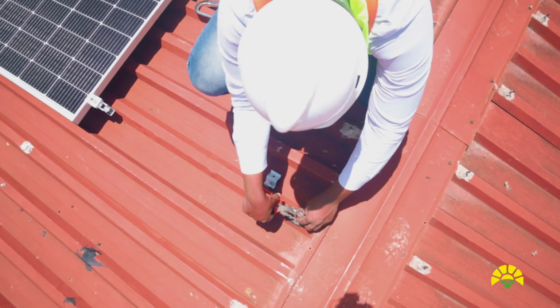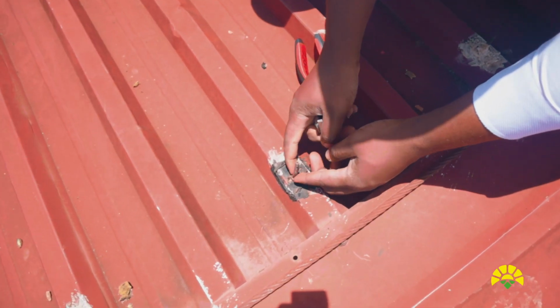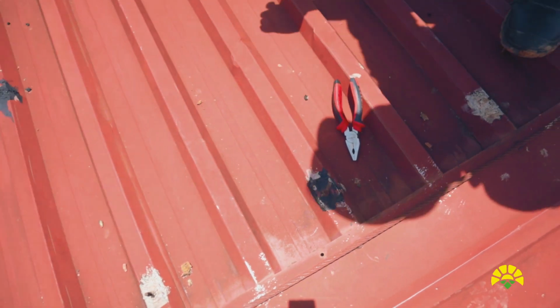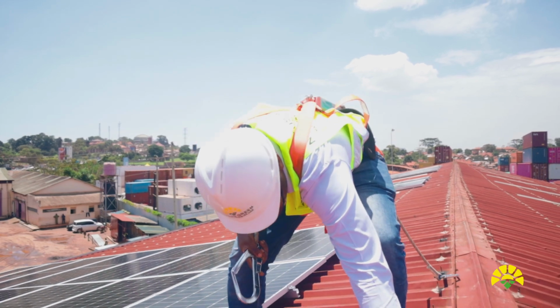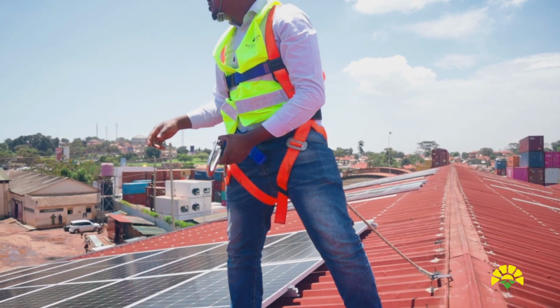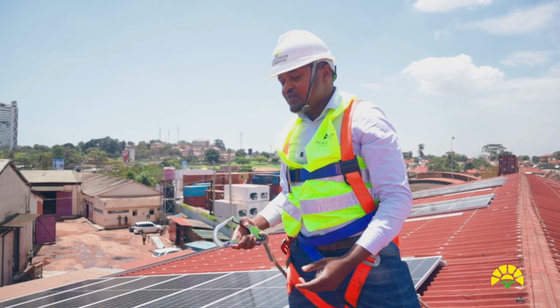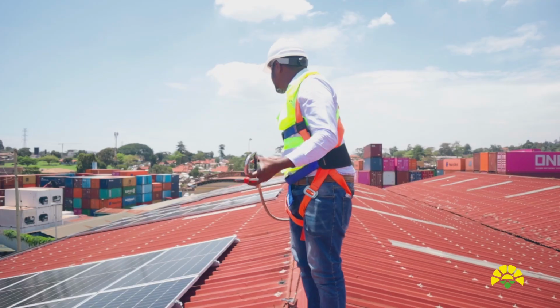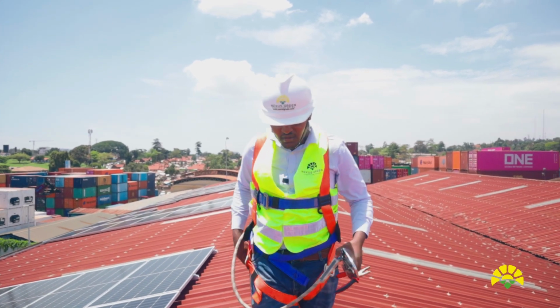We shall untie this screw, connect an L foot. After putting an L foot, then we put the rails just the way it's described here. After connecting our L foot, we shall have to put back the silicone so that we avoid leaking of the rain through the roof to the warehouse. So we are going to have the other side. Let me take you there.